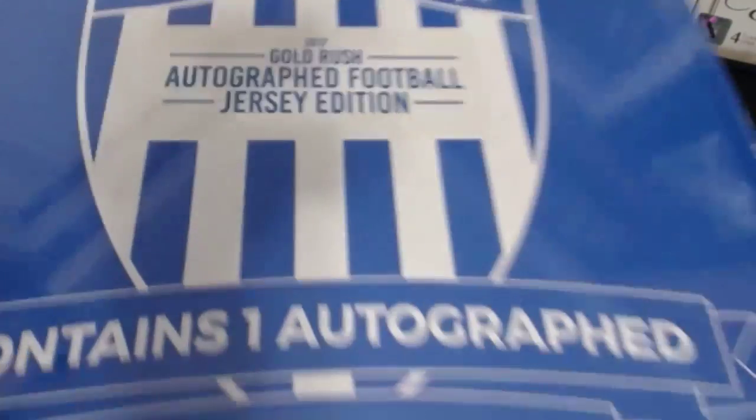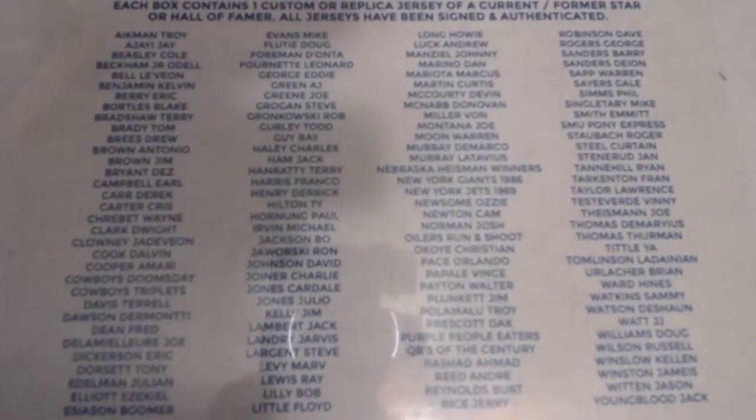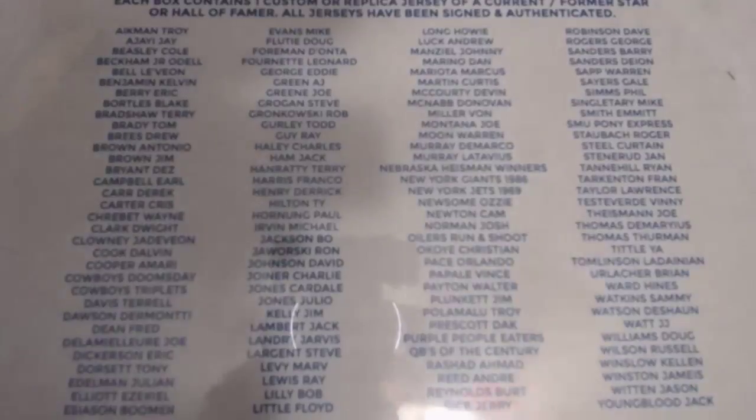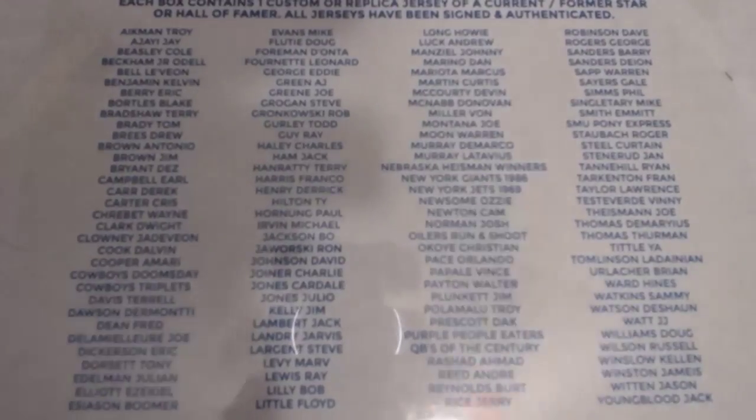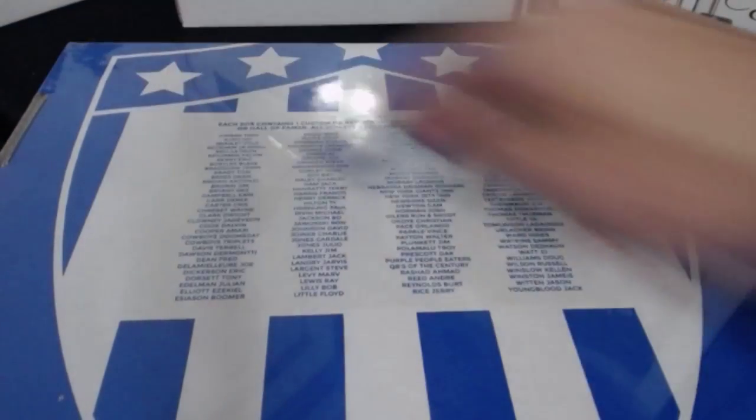Alright, so Gold Rush, if you guys are new to Gold Rush, these are put together by SteelCityCollectibles.com. They're an awesome, awesome set of jerseys. This is a little bit of a summary of some of the names that are in it. The full checklist can be found on their website. But you can get some really big pops in these. We've seen quite a few along the way.